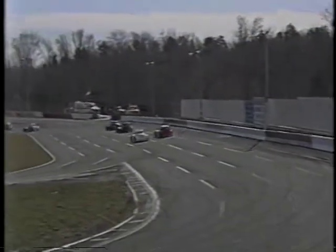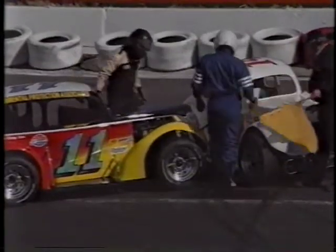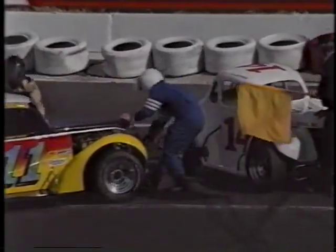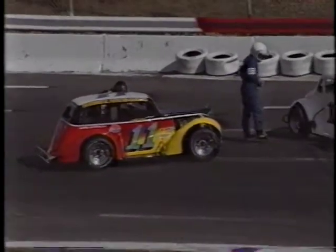In fourth, Chuck Orr Jr. Johnny Sossoman trying to do battle for that 5th spot. Can't quite do it as Tommy Gainey loops it around, gets into Sossoman, and they get hung up coming out of turn 4. And that's going to bring out the caution out on the raceway. Johnny Sossoman and Tommy Gainey getting into it coming out of turn 4. Heavy contact on both of the competitors' machines. They've got them linked together.